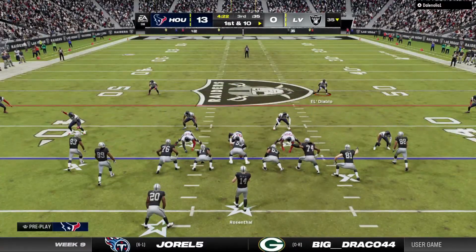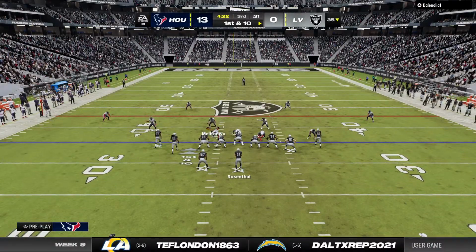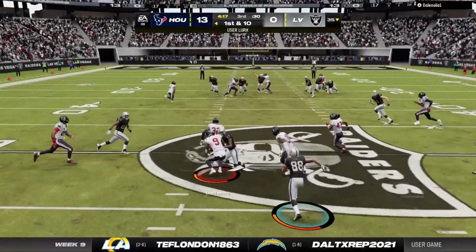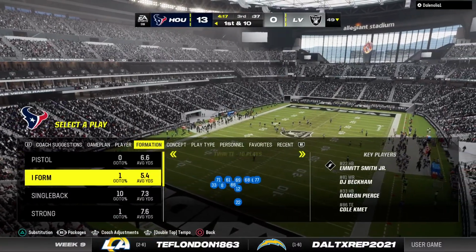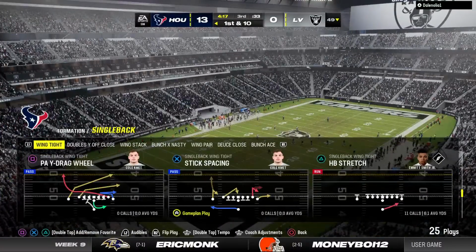The offense for Las Vegas about set to begin the drive. They're sort of seeing themselves spiral out of control. Let's see if they can get things back on track. And oh my goodness, here's a 5th interception. Picked up by Ifitu Melifonwu. And the Texans are going to have great field position here as this is returned just shy of midfield.